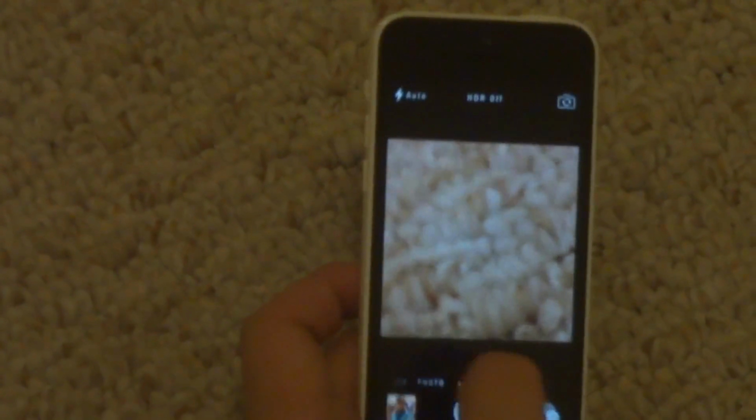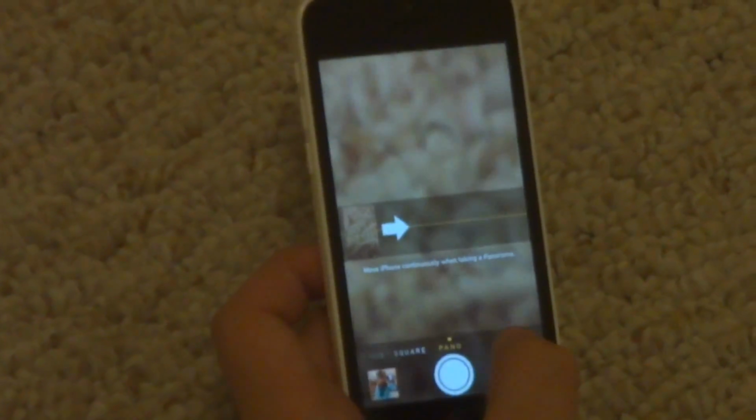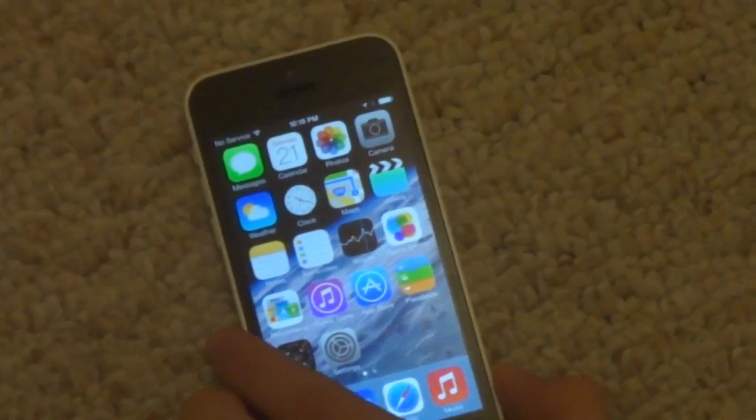The camera app is kind of new now, because with a swipe of a finger you can access the video and the photo. You can do a photo, you can do a square, you can do a panorama. So something that's really great with the camera now.